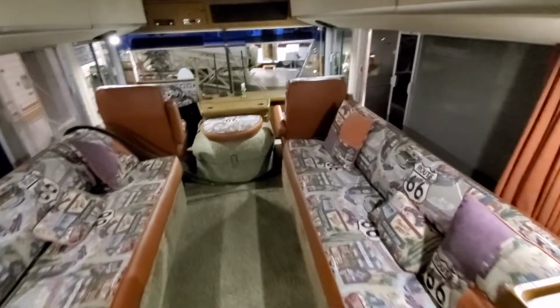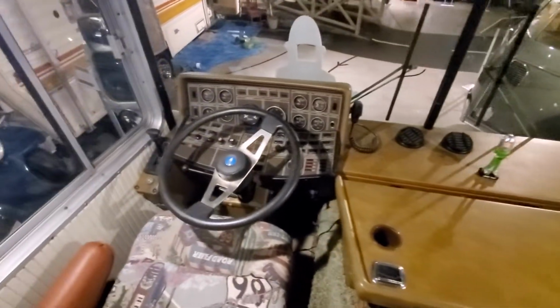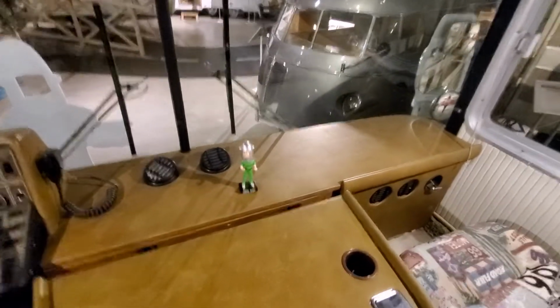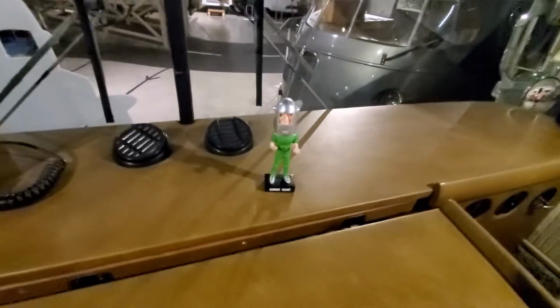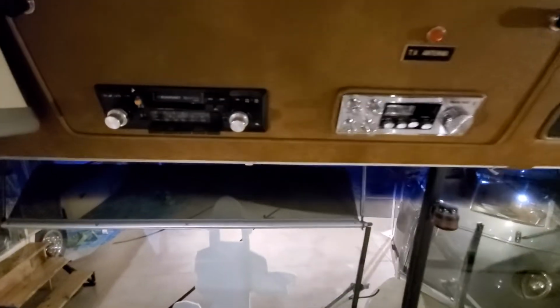Wow. And we get to go in it. Thanks to Mark and Trish for donating this. Probably it's on a temporary loan. They use this little guy in a lot of their videos, Gemini Giant, and he would tip over a lot. Let's see, he's not glued down, but wow, look at the upholstery, Route 66 theme, pillows.